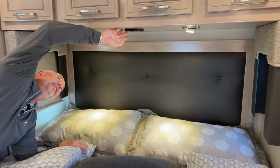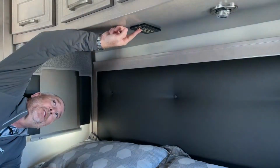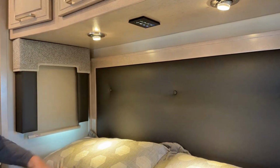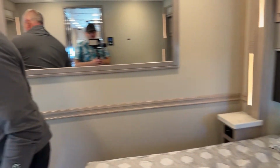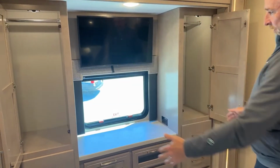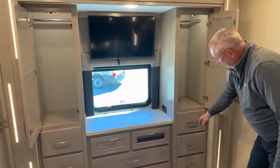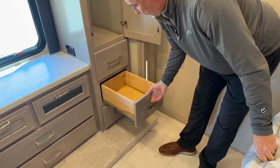And then above here, you're going to have your generator start button. Be able to turn off all the lights in the coach with one click of the button. Your fan, your accent lights, everything can be controlled there. Moving across, we're going to have identical shelves on both sides. So you're going to have hanging rods on each side. And then you're going to have some nice little storage drawers on each side.